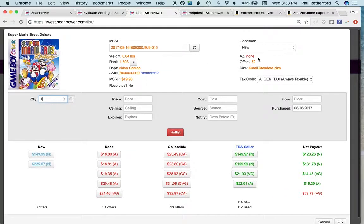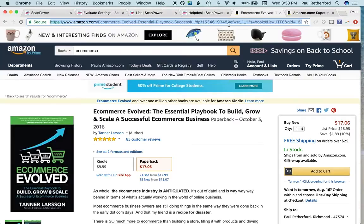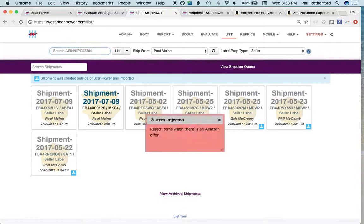And the rank is 1,000 and Amazon's not selling it, so clearly it's not going to reject the item. Take another example here, which is a book. We'll attempt to list it. And you can see that using the rules that we selected, the item is rejected because there's an Amazon offer.